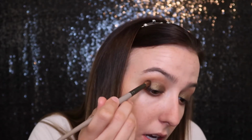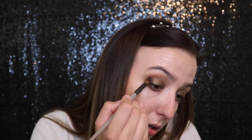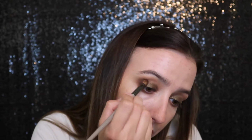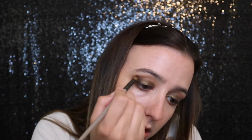So that's why I always recommend going in lightly with any deep shade, because it's easier to add than it is to take away. So I'm just building that up, making sure that most of the product is going on the outer portion, and then I will just lightly start to drag this inward. Most of the color is being left in the outer portion, and you want to make sure that the outer corner is blended nicely in with that green.